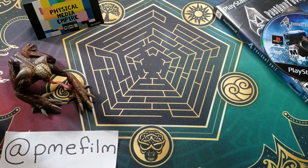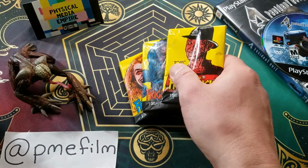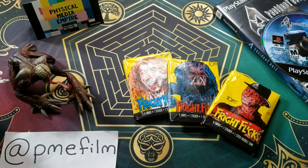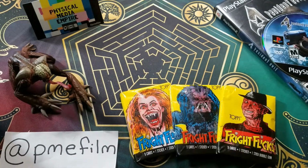Like I gave a sneak peek in my last MTG video, I'm really excited, guys. Today we're going to be cracking open these awesome old school wax packs of Fright Flicks, which I actually kind of forgot existed. I kind of remember them now from being a kid. But I totally forgot all about them, so I'm really excited to crack open these packs and share them with you guys.